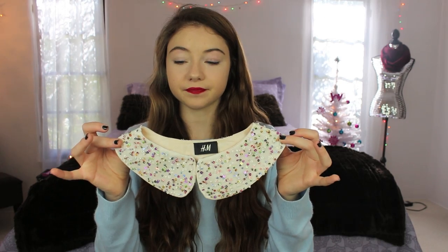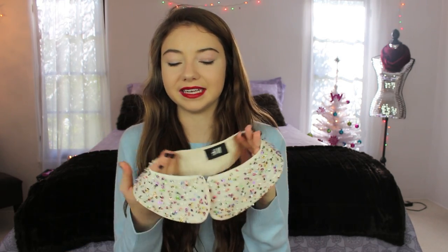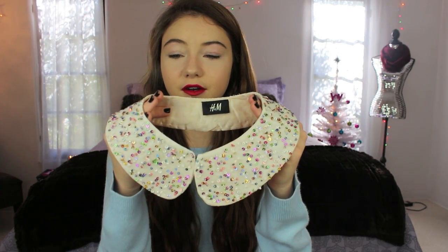Okay, so my fashion favorite for the month of October and probably November and December and all year round is because I'm obsessed with Peter Pan collars. When I saw this at H&M, it was love at first sight. I freaked out and I was like, I have to get this. I should have gotten more, but they had a pearl one with pearls all over it, but the pearls were missing and I didn't want to buy it because it was messed up anyways. So I got this one and it has all these multicolored sequins on it with little beads.